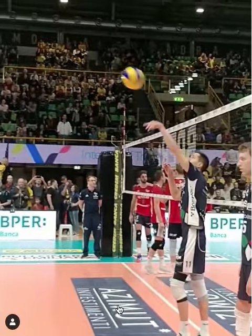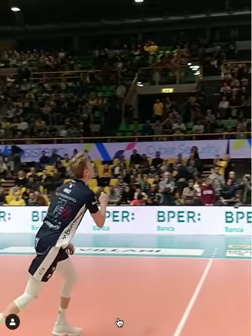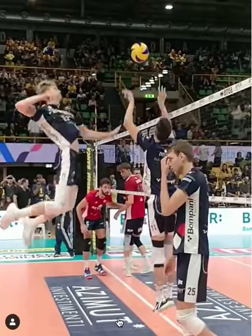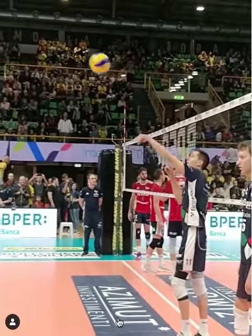So let's watch that again. We'll watch it full all the way through. So again, watch Holt now. He's watching the pass, watching the pass, watching the pass. There he looks down, jumps, set, hit. So remember that sequence of jump first, set second, hit third.